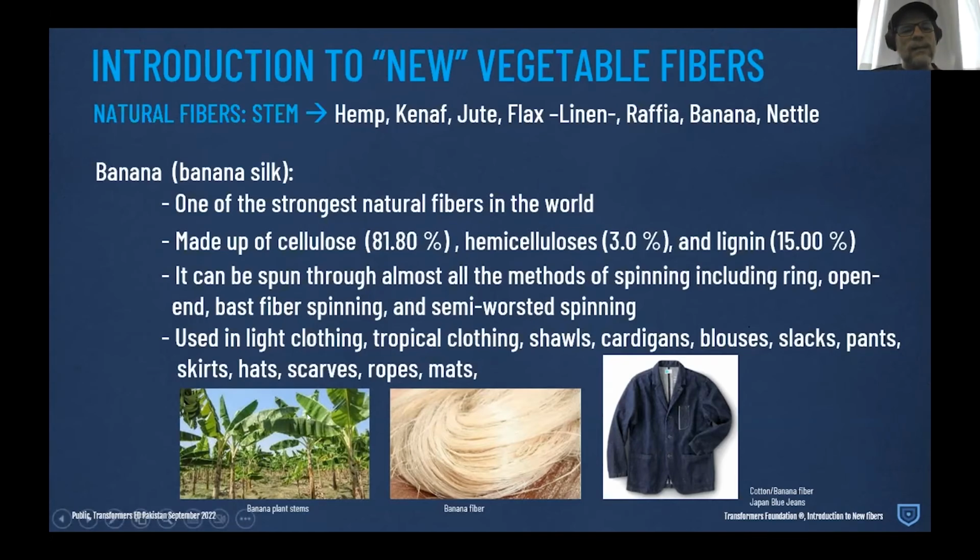You see this plant here? There are no pineapples. This is the plant that should be used for pineapple leaf fibers. This is how banana fiber looks, very fine. And this is a combination of cotton and banana fiber from Japan. They like this type of combination. So it's a very good fiber to explore, and a very good fiber to innovate with different handles and different looks.